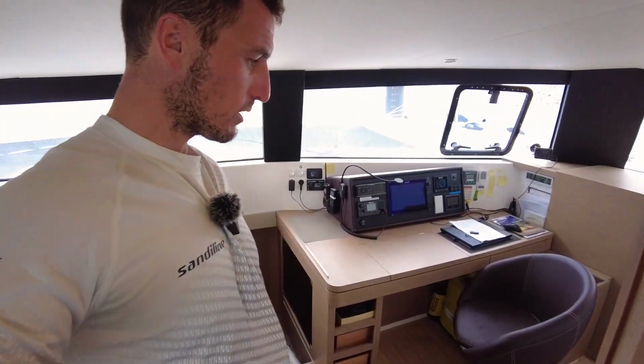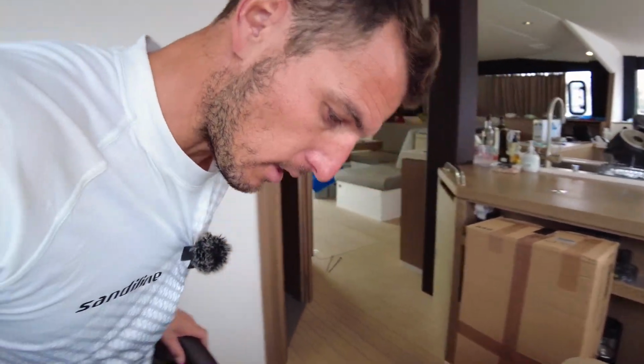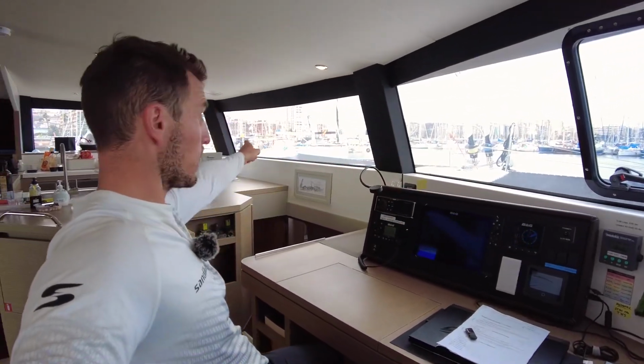So now going to the chart table, there's this seat. Let's have a seat. Okay, it's easy to go in. It's actually the most comfortable area I've been to. The chair is fixed, so you can actually see even if it's moving. The view is very good. I have no problems with the height here. I can see really well.